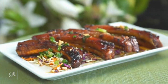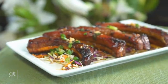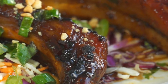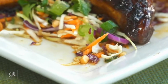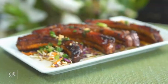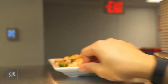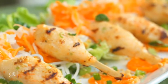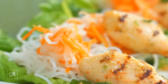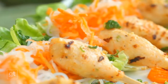Take, for example, the Suon Nuong, tender and juicy baby back ribs, grilled with a lemongrass-garlic rub and finished with a sweet, rich honey glaze. All perched on a bed of cabbage and topped with scallions and chopped peanuts to add another layer of texture and flavor. The chow tom is delicious. A delectable shrimp mousse wrapped around a sugarcane stick, then grilled. It's served with a peanut plum dipping sauce.